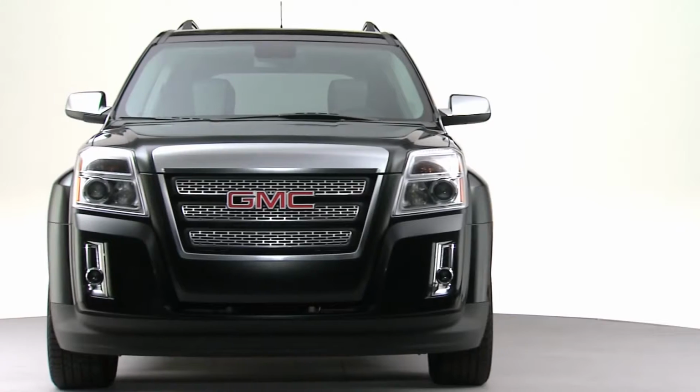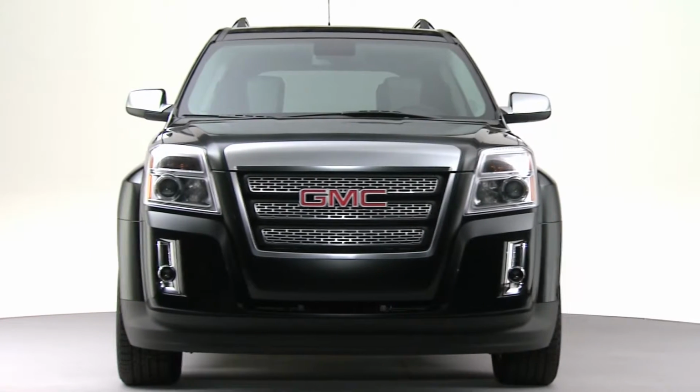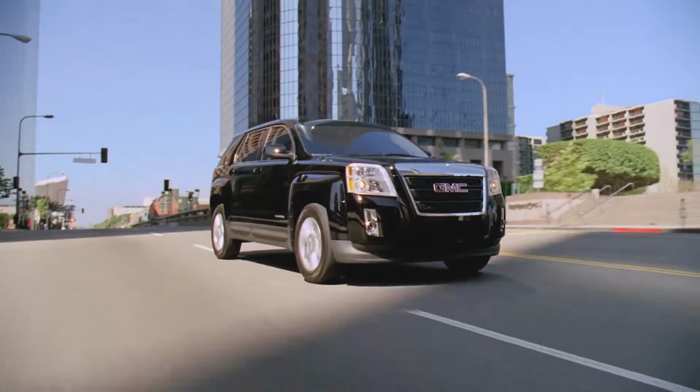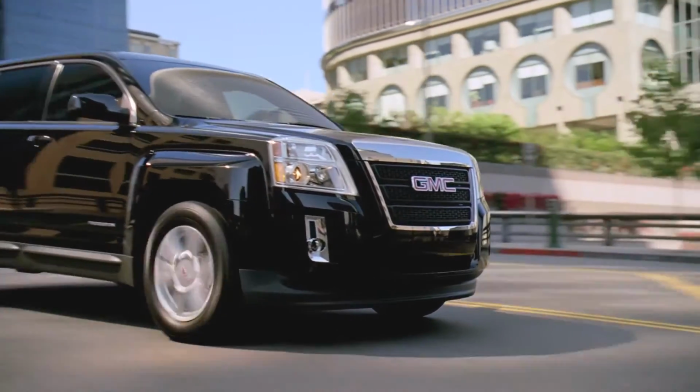Well, when you look at GMC, it's got a long heritage of trucks. And so when you're doing a product like the Terrain, you want to make sure it gets that athletic, chiseled stance, a definite presence on the road, and it really appeals to an awful lot of the customers.